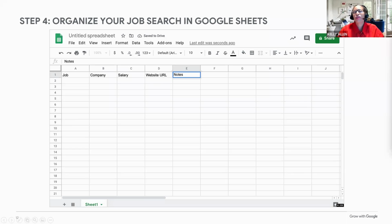The animation here shows a user adding the column headings for job, company, salary, website URL, and notes. So as you proceed with your job search, you can add additional details to the spreadsheet to keep track of the information that you need.